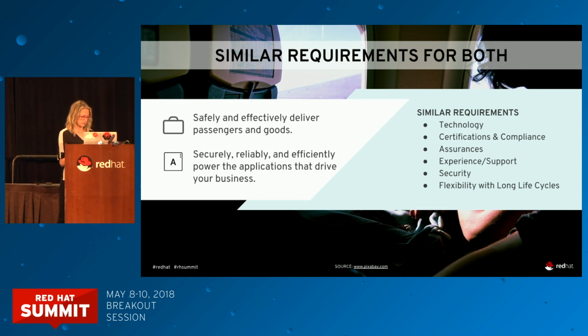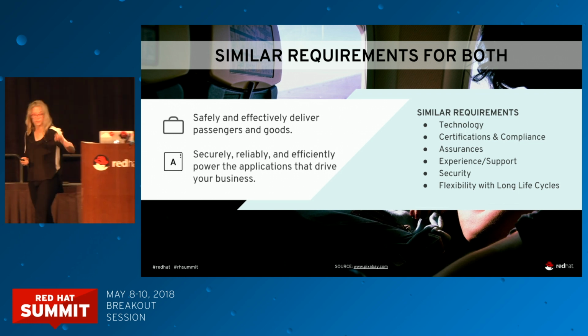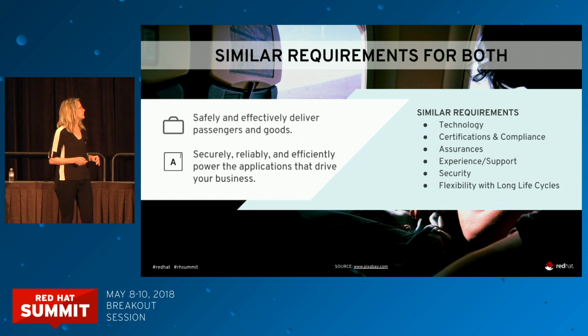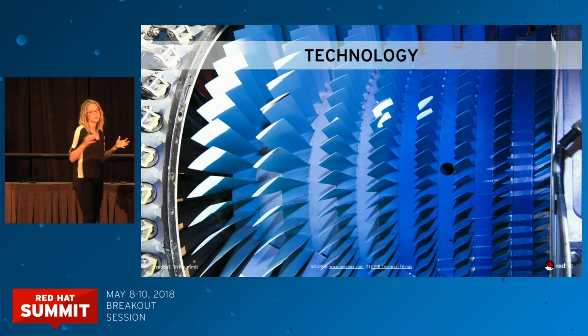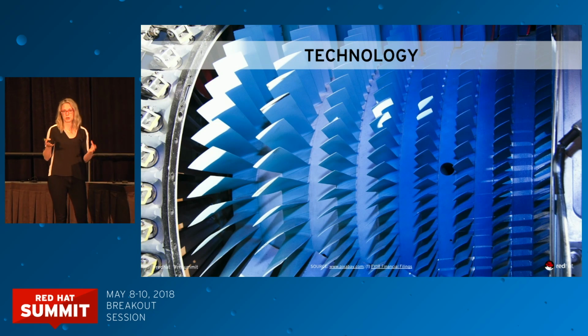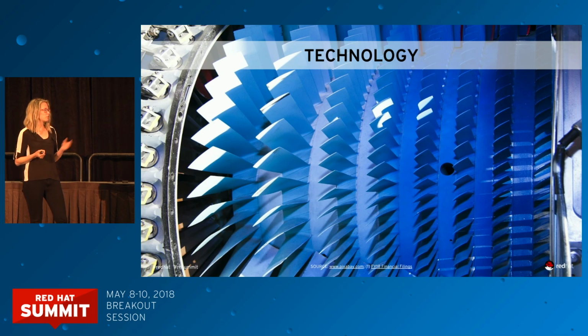So I have to get my notes out here because I have a couple pieces I want to make sure I hit. All right, so let's talk about the first one, technology. So first, to build an airplane, you actually have to have the parts to build the airplane. This is an image of a Rolls-Royce jet engine. It's used in the wide-body A350s and 787s.